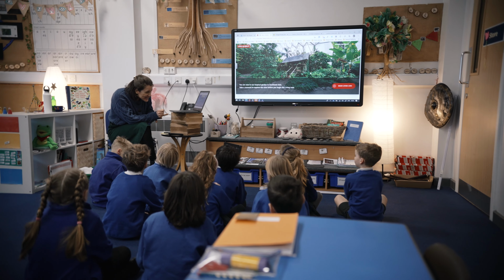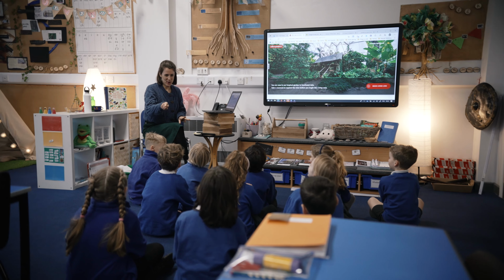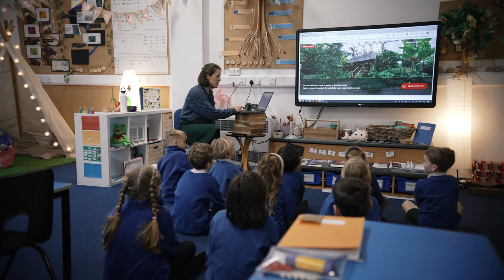So we worked with the content team in order to develop the experiences for schools, and we wanted to produce 3 different experiences, something for Key Stage 1, Key Stage 2 and Key Stage 3. For the Key Stage 1 and the Key Stage 2 lessons, they used the Living Lens augmented reality experiences to actually explore the relationships between the animals and the plants in the rainforest.